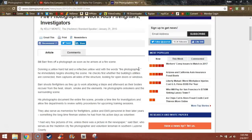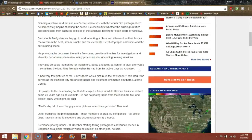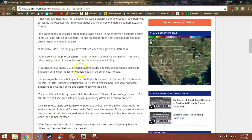I also carry an ID card with me that I clip on to my shirt or any type of gear that I'm wearing that identifies myself as a fire photographer, my name, and everything that they would need to see when entering a scene. This guy photographs the entire fire scene, just like most fire photographers do. This junior firefighter started taking photographs at various scenes because junior firefighters are very limited with their jobs.